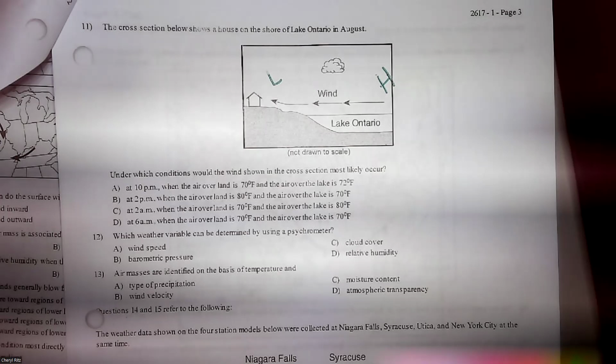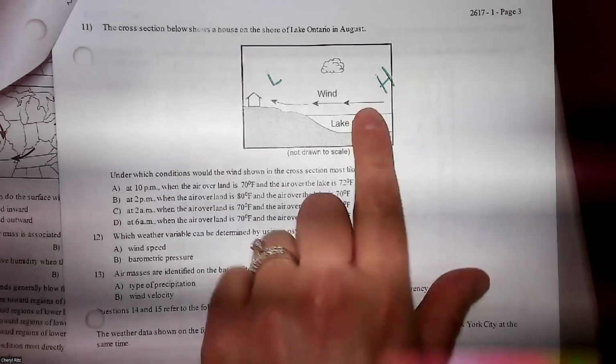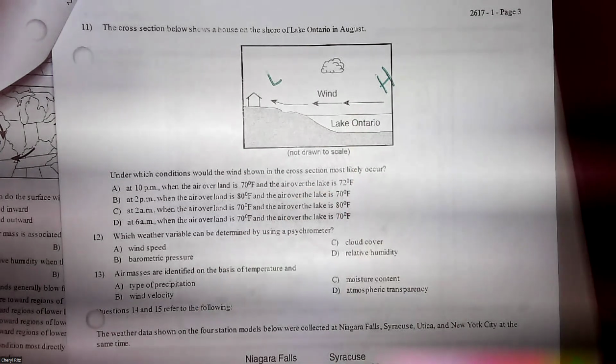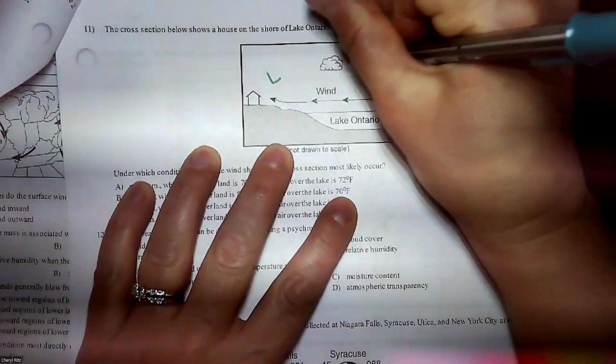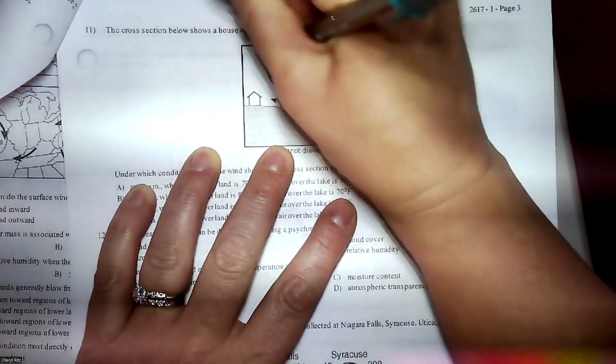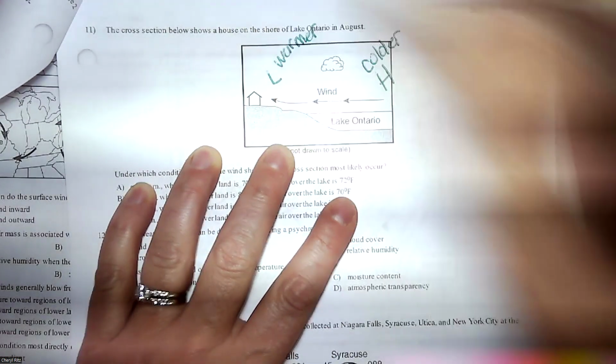So if it's going from high to low, what kind of temperatures will give us a high pressure, warmer or colder? Okay, how about this? I'll take it back a step. Please put high pressure on your desk. What are you all doing? Pushing down. High pressure means the air is going down. What temperature goes down, warm or cold? Cold. So we know that over the lake is colder, over the land is warmer.